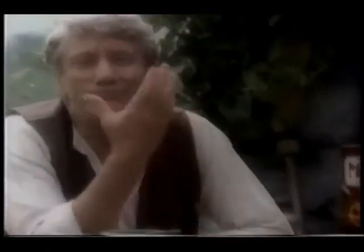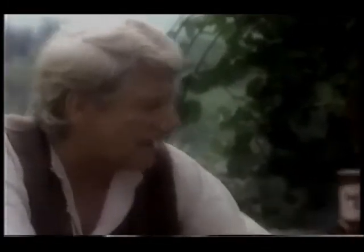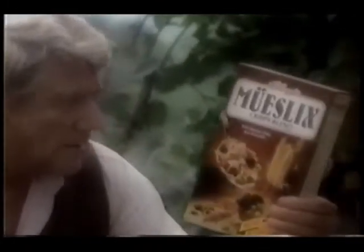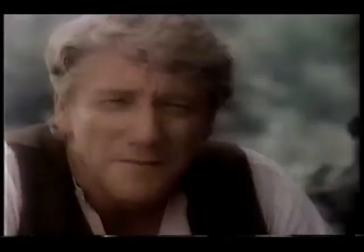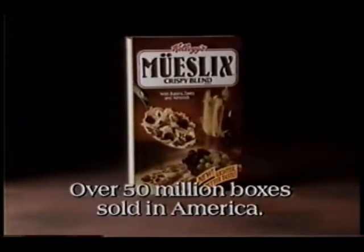A shame. It will never catch on in America. And the taste is incredible. But you'll never get past the name. Muselix is too European. You Americans like labels. Shredded wheat, cornflakes, no surprises. This taste is always a surprise. It's crisp, nutty, and sweet with fruit. Oh, much too exotic for the American palate. Kellogg's Muselix. Over 50 million boxes sold in America.